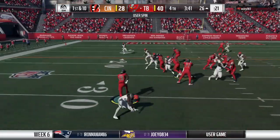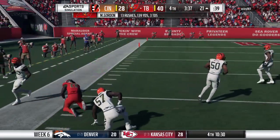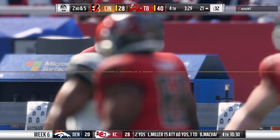Now a handoff. This is Gordon. Great footwork, but still wrangled down before reaching the 20. 5 yards is the tally on first down. That brings up 2nd and 5.